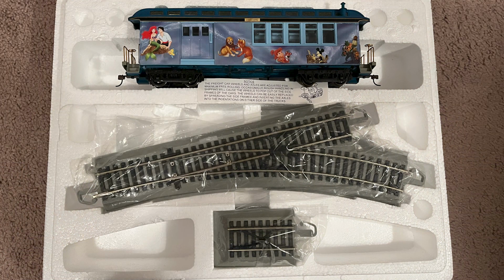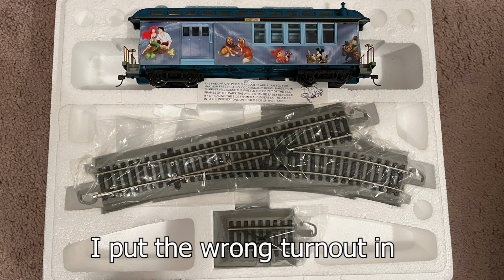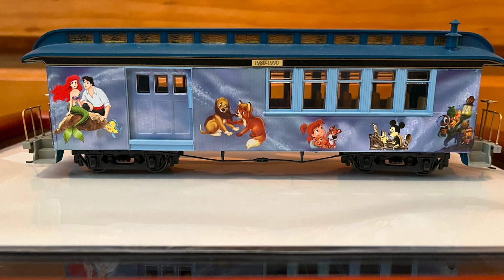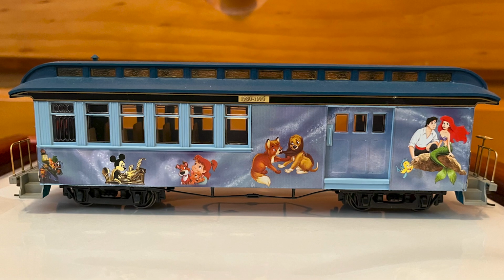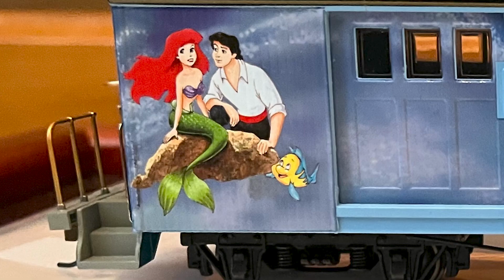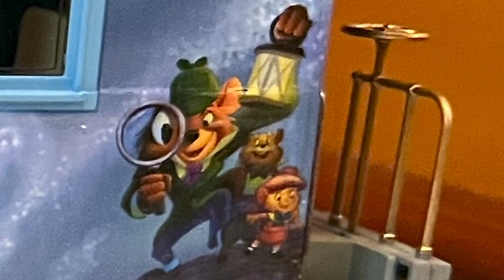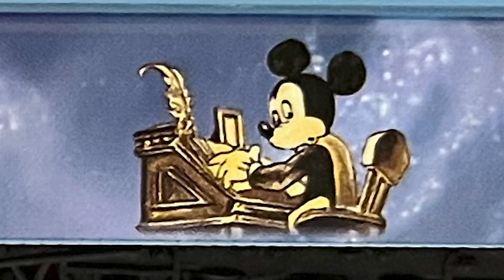Issue number 6 is the 1980 to 1990 Combine car. Included in this issue is a right-hand turnout and bumper. The car features artwork from Disney animations from the 1980s to 1990s. The animations represented in this era are The Little Mermaid, The Fox and the Hound, Oliver and Company, and The Great Mouse Detective. As for the Mickey on the desk here, I cannot pin down what this is from, but it may be from the documentary Once Upon a Mouse.